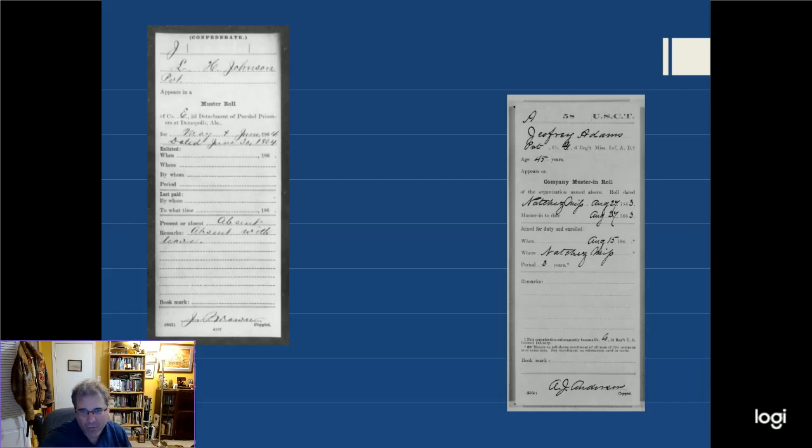This one for Jeffrey Adams, who was in the 58th United States Colored Infantry. Again, company muster roll. It shows his age, which is something additional. Shows where he was during the period of this muster roll. He was in Natchez, and just shows when he enlisted, August 15th, at Natchez for a period of 3 years. And this is what a muster roll does. It accounts for a soldier during a given period of time.